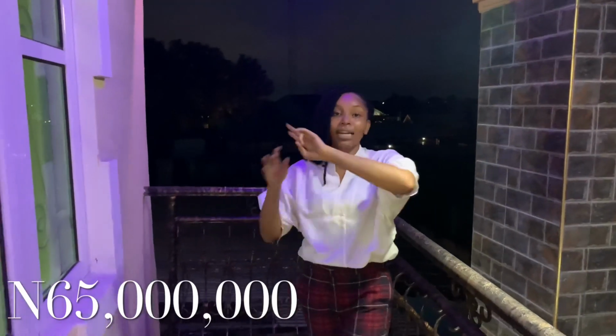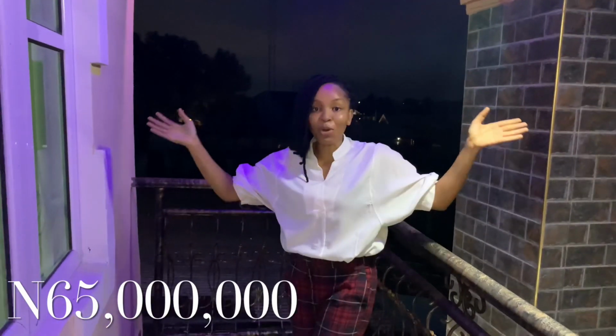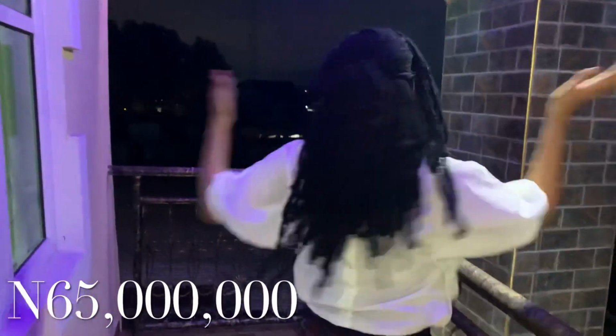So hit me and then send me an email and let's hook you up with this amazing duplex.